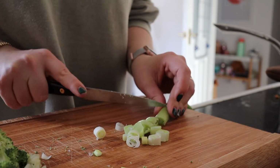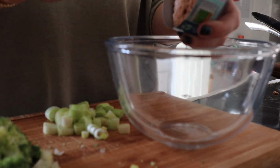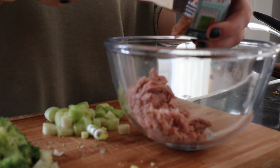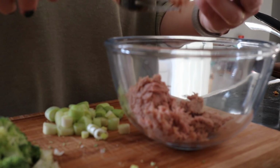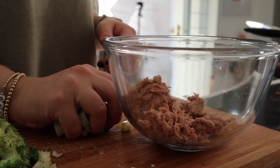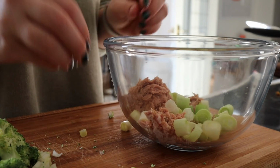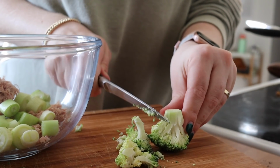So cut up some spring onion. I will dice his, make sure it's like really small pieces. He has about a third of a spring onion and I'll have like one and a bit. Pour my tuna in a bowl with the spring onion, save his to the side. Chop up some broccoli, mine I can put in chunks, throw it in there.